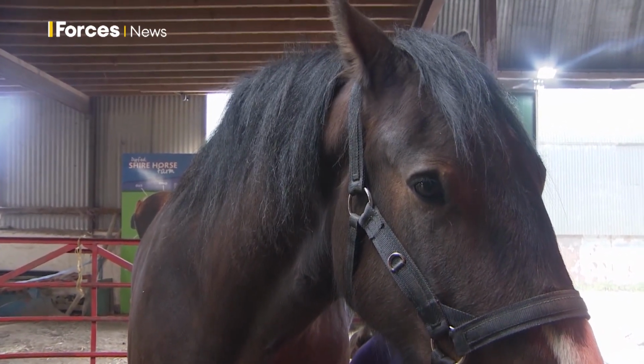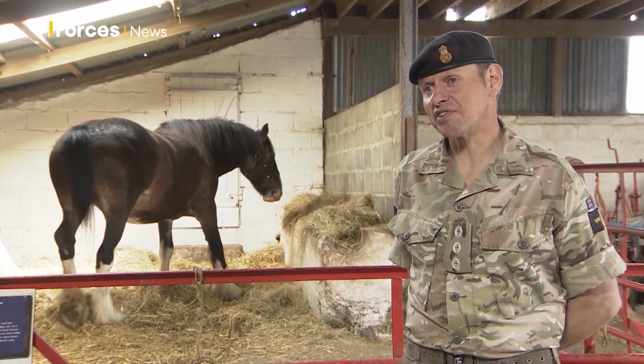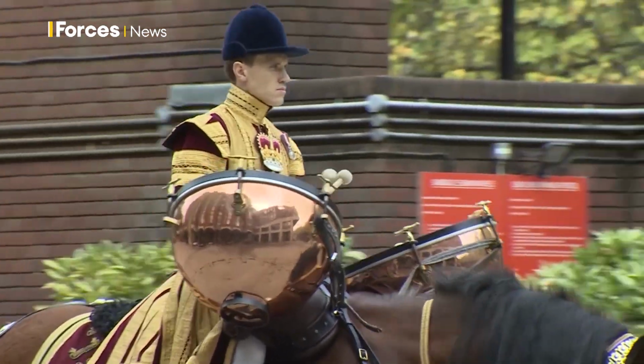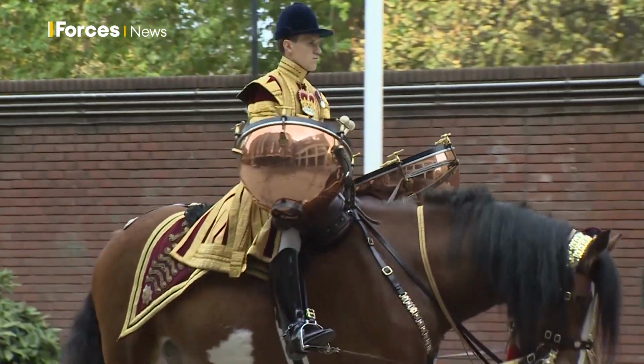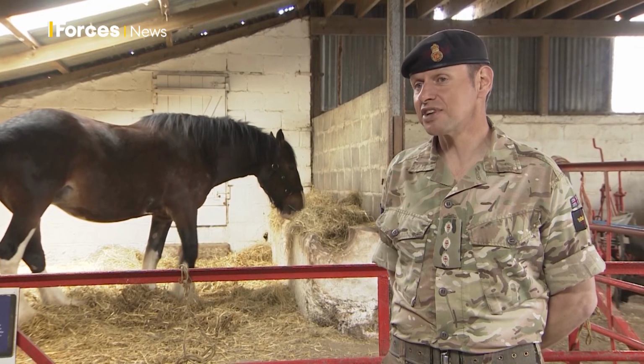What is it that makes a good, successful drum horse? Temperament is absolutely everything, because they have to do everything in walk. They have to carry the drums. They have to be ridden off side reins. They're in the middle of a band on parade or at the front of a band in parade. They'll have foot guards around them, large crowds around them, and they're a centrepiece as well.